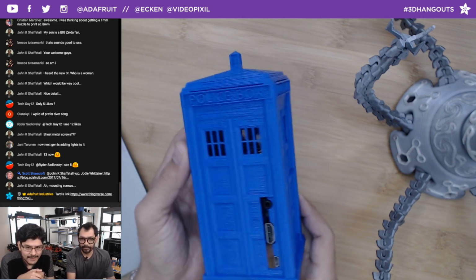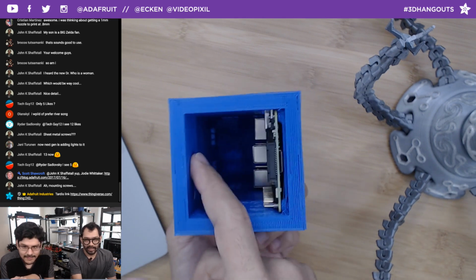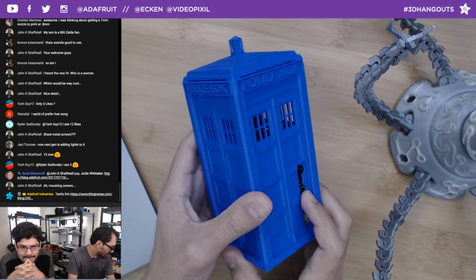Yeah, nice vertically standing. Like it. Plenty of ventilation for your overclocking needs. You can even stick a battery in there to make it portable. Oh wow, yeah. Super cool. Add some lights.